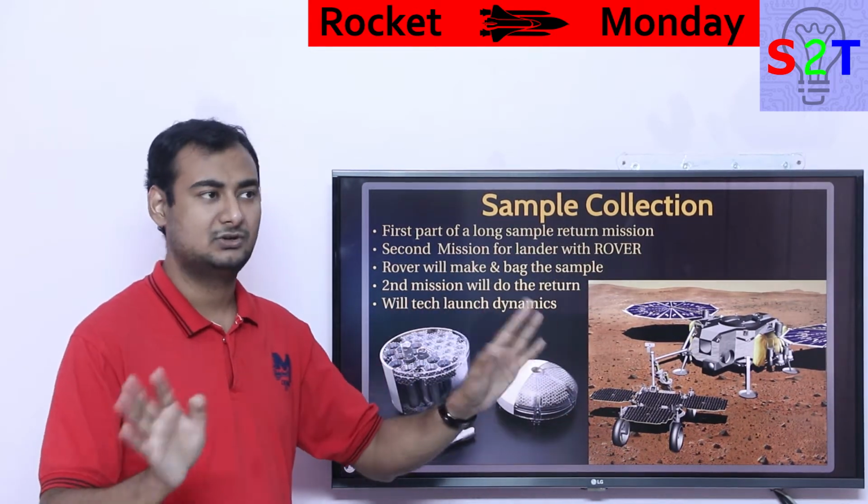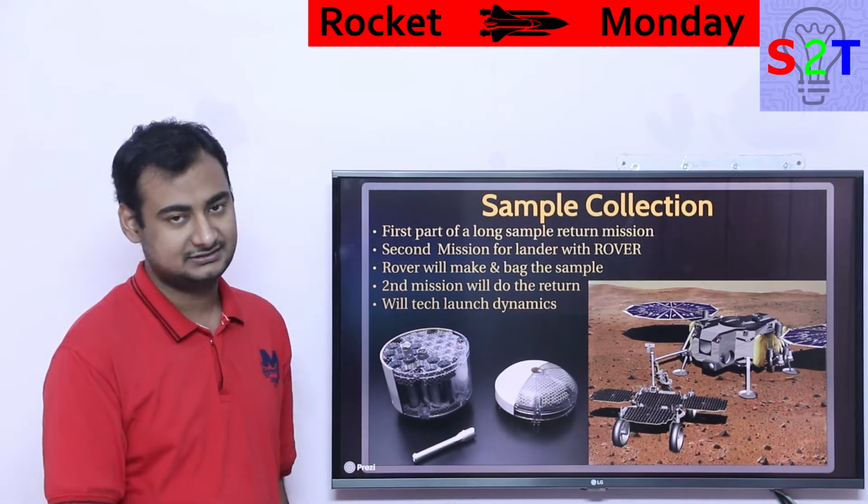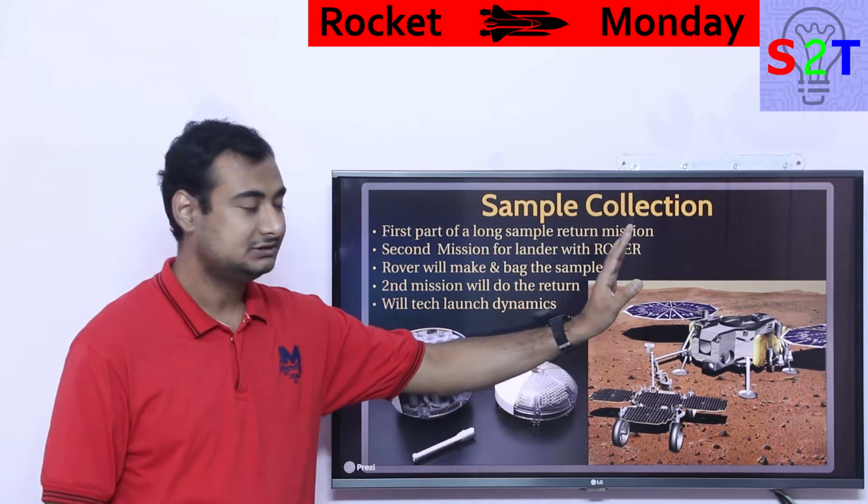This rover will be very small. It will be just solar powered. It will be simple. It's just go as fast as you can, collect as many pills as you can, and then bring it back to the lander.